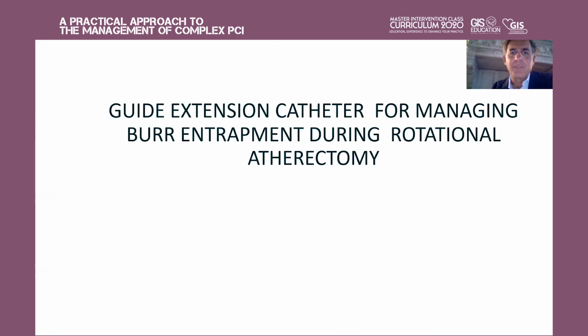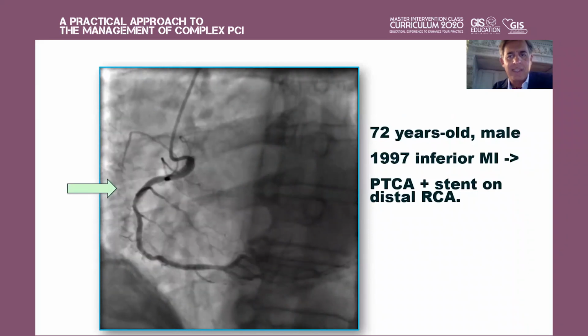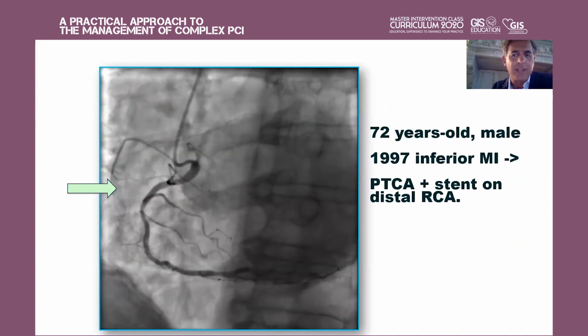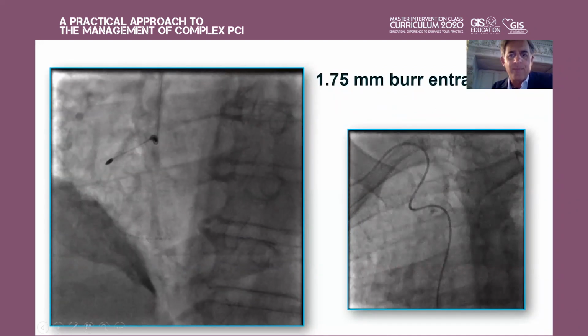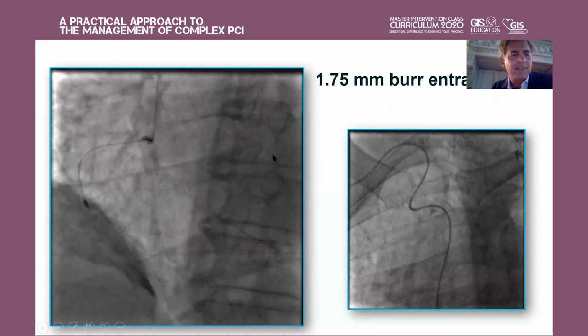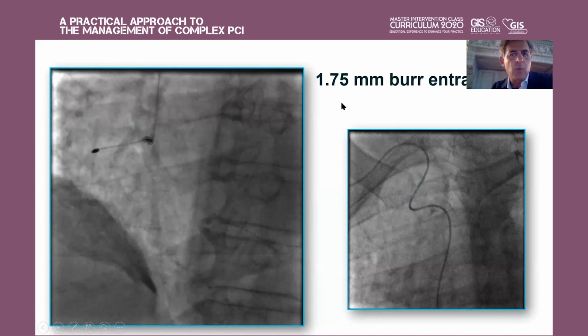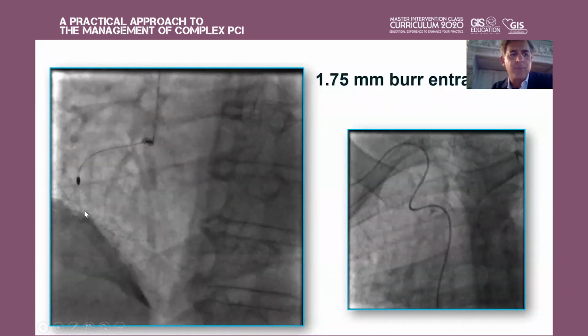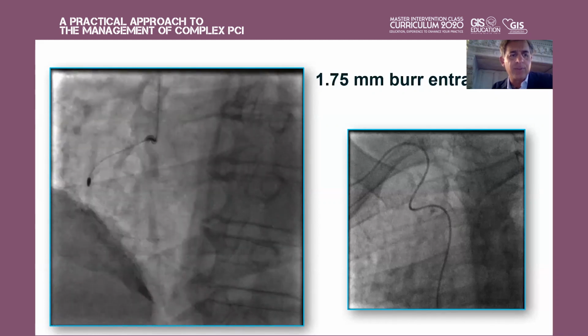Then, a very important point is how to solve complication. Guide extension can be really useful for managing Burr entrapment during rotational atherectomy. This is one case of a calcified lesion of the right. We were on radial approach. You can see the tortuosity of our subclavian right radial. And we have a Burr entrapment of 175 Burr. You will see here the entrapment of the Burr.